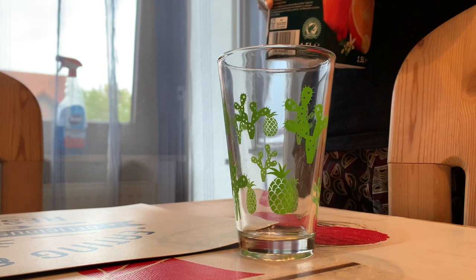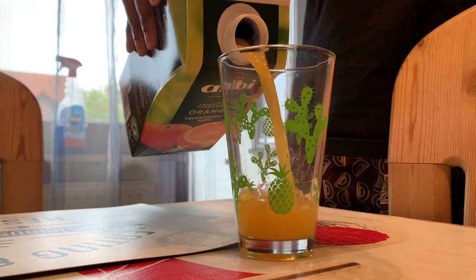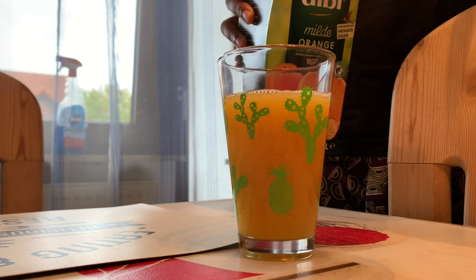Once I begin to feel a little bit hungry, I go for a glass of juice or maybe an apple if there is any fruit at home. Today I have no fruit at home, but I have a pack of juice, so I'll just go for a glass of juice.